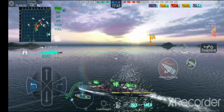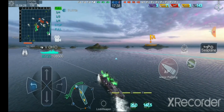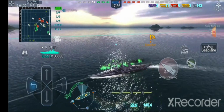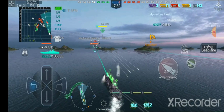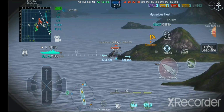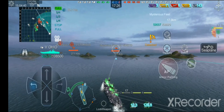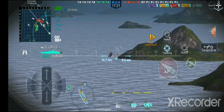Let's pop another heal. We've mitigated a lot of our damage so far. As you can see, if you know how to angle with Montana and Ohio, you can bounce a lot of shells or just make them do nothing at all. I don't know if I'll be able to hit Veneto, because I think the wreck of the Vanguard is going to block her, or protect her at least. But we're going to try.